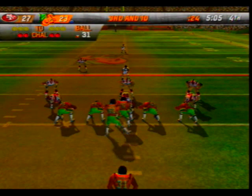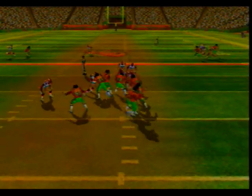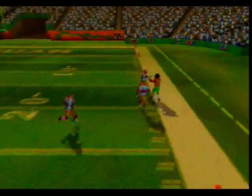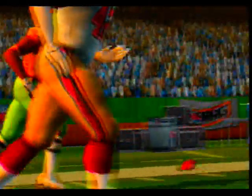McNabb sends a man in motion. Dropping back. Going long. And he can't find a way to keep possession. He put the ball exactly where you want to put it.